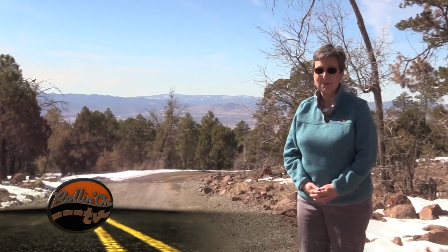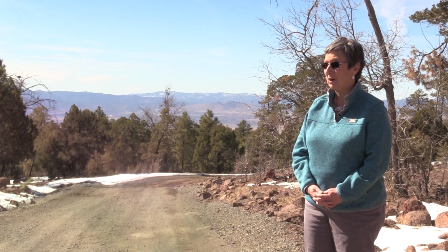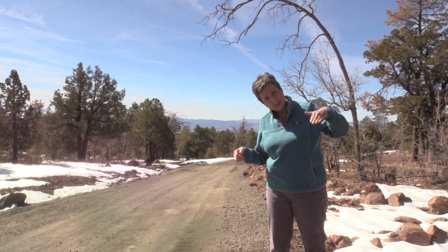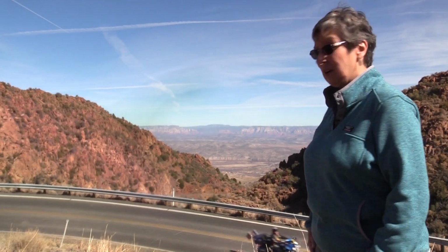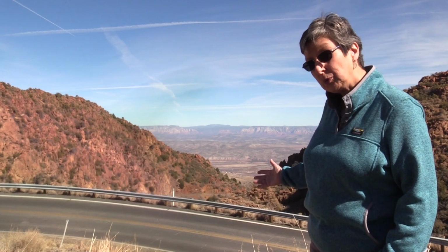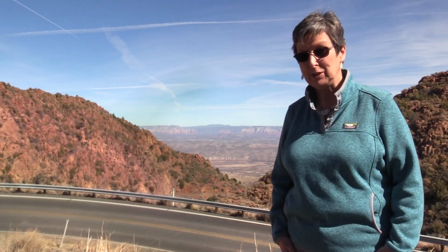We're at the top of Mingus Mountain in the Mingus Campground area. This is part of the Prescott National Forest. And now we're going to go on to the town of Jerome. We start going down in elevation a little bit. We are overlooking the beautiful valley of Verde Valley. In Verde Valley is Cottonwood, Sedona, Jerome. There are 7 towns included in Verde Valley.